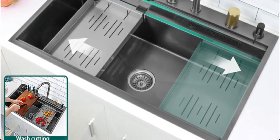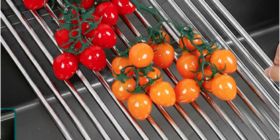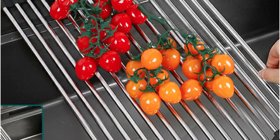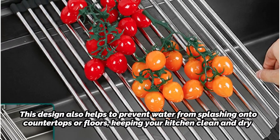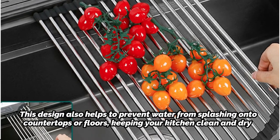One of the standout features of this sink is its waterfall design. Water flows over the edge of the sink in a smooth, even sheet, creating a soothing and visually appealing effect. This design also helps to prevent water from splashing onto countertops or floors, keeping your kitchen clean and dry.